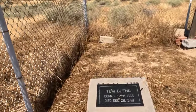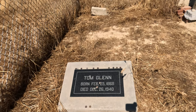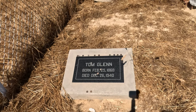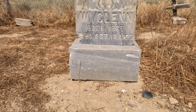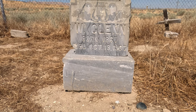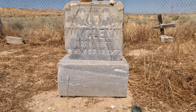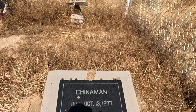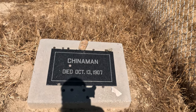This is Tom Glenn, born February 25, 1868, died December 26, 1940. Here we got W. Glenn, born 1867, died October 13, 1907. And then we have Chinaman, died October 13, 1907.